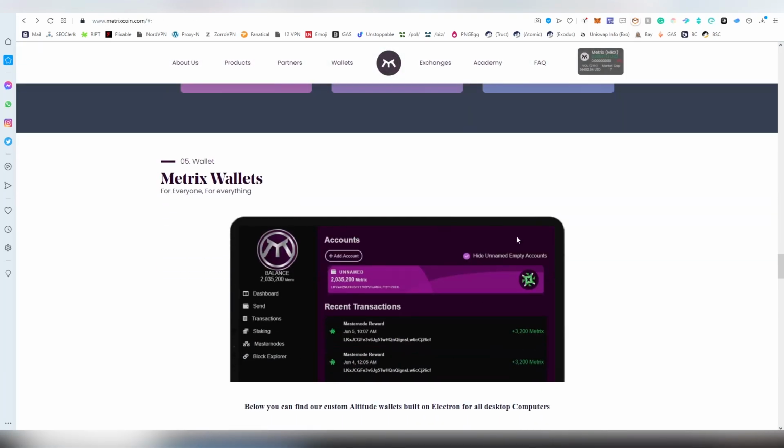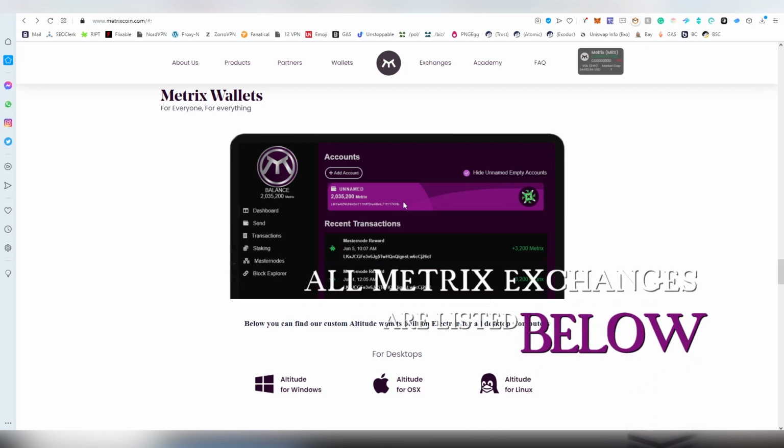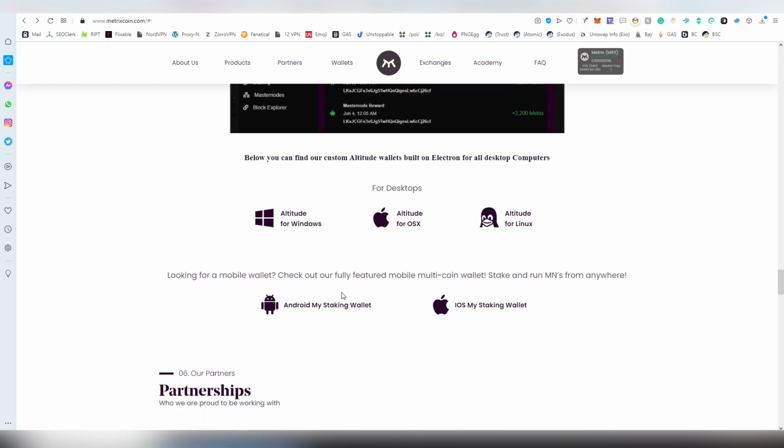So this is their desktop wallet. Looks very clean, and it's called Altitude. This is where you can actually stake your Metrix. I don't think there's any minimum, so you can start with a low sum. You can start with 90 Metrix as far as I know, and then you can start staking. It is for Windows, also OS X and Linux, so that is pretty cool. They also have a mobile version, on Android and also iOS as well.